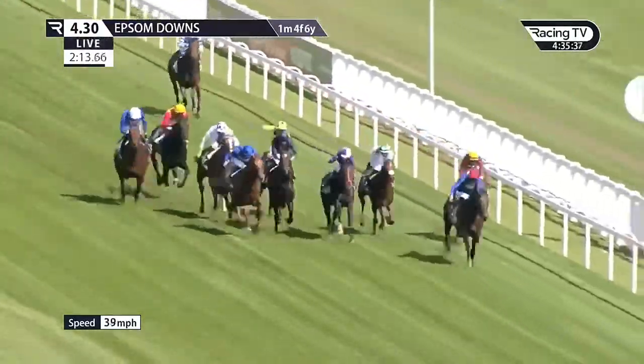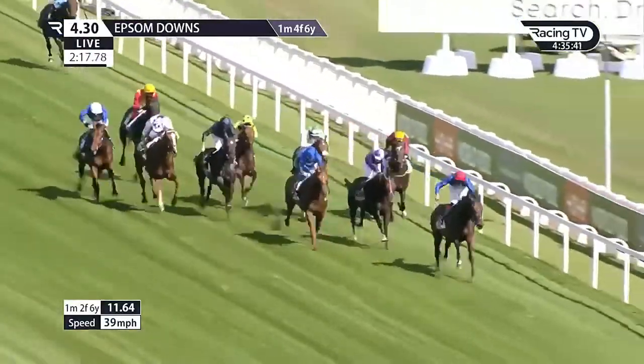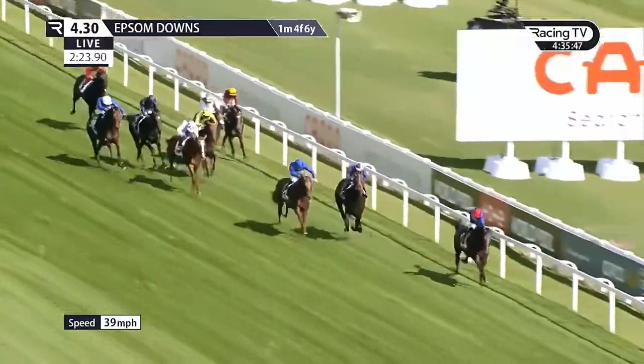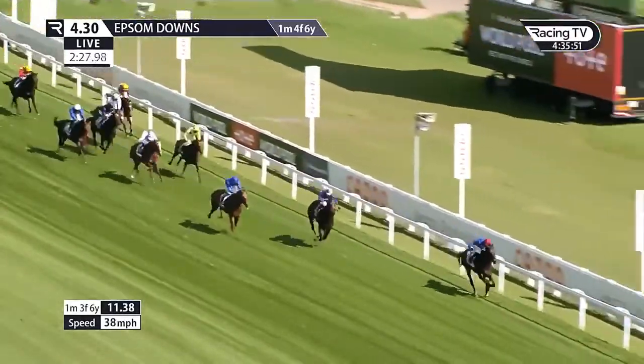It's Godolphin 1 and 2. Bolshoi Ballet is not finding anything, and it's Adayar that leads the Derby field. 3 lengths clear. Mojo Star a massive outsider second, and Hurricane Lane in third, and it's going to be a shock result. Adayar and Adam Kirby.